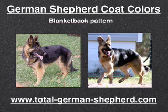You'll also sometimes hear people refer to their dog as Blanketbacks. Basically, the saddle here is just much larger and covers a good bit of the body, or maybe sometimes the entire body. So basically these dogs, instead of having the little tiny saddle on their back, are going to have a much larger blanket pattern, like somebody just laid a blanket over the back of their dogs.